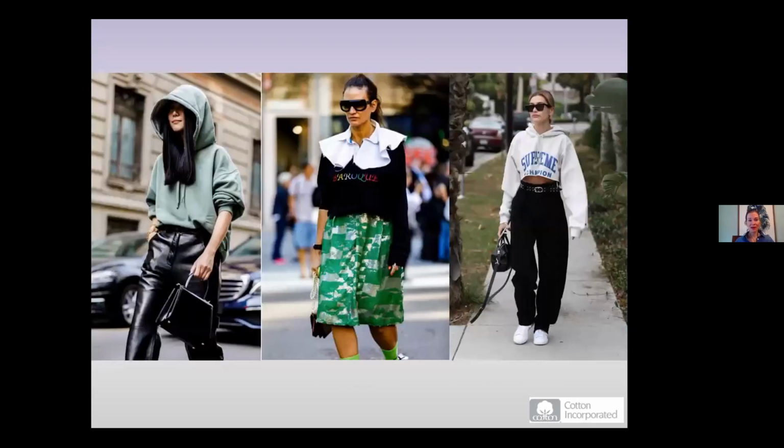And as you can see from just these street scenes that we took, obviously we're not the only ones that think that. This is an example of how people are wearing sweatshirts in so many different ways, whether more traditionally, but pairing it with leather pants, pairing it with a skirt, and making it your own, or even cropping it maybe for a more junior market. There are so many different ways that we can talk about cotton and some of our favorite cotton items. And we just want to make sure we're constantly feeding these ideas to our clients.